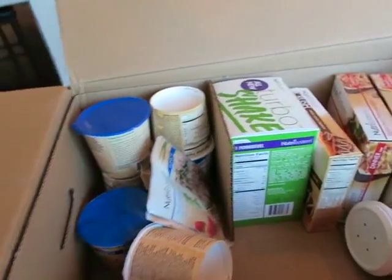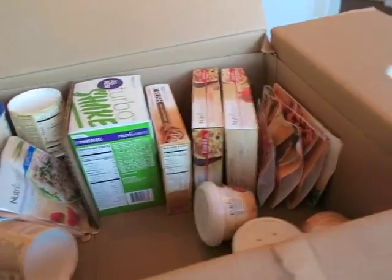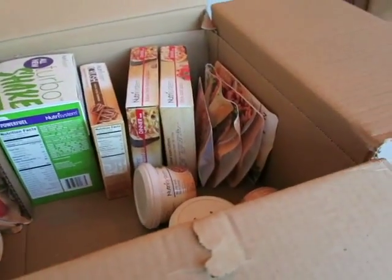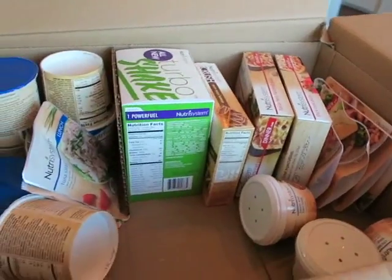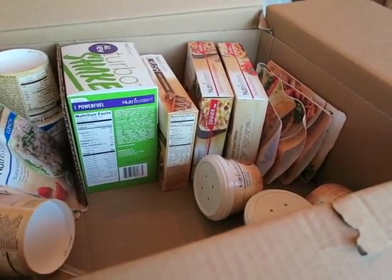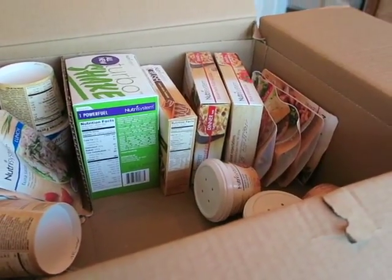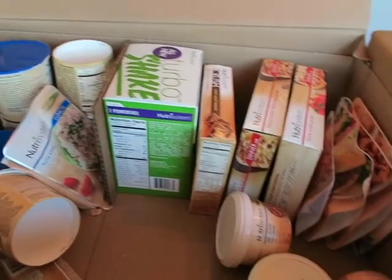Now, I joined their auto ship program, and let's see, I'm gonna go to my receipt. For the auto ship, for the whole month of food, I'm paying $336.98 a month. $336.98. And that is for a full month of food. And it's an auto ship.